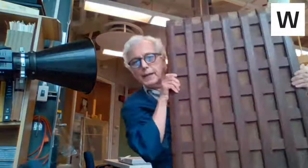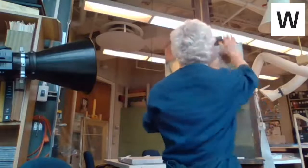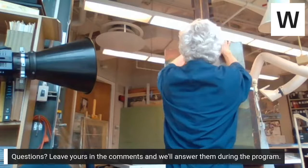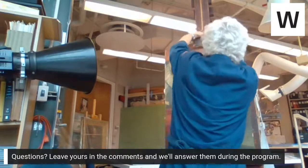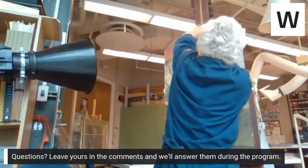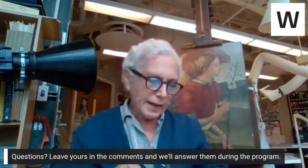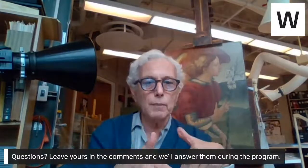So here's the back of the painting, and you can see that there is this cradle that's been put on the back. It's a grid, and basically this was put on in the 19th century. To this grid was attached with glue. The vertical slats were attached with glue to the painting, and then there are horizontal slats that go through the vertical slats that slide. And the idea was to prevent the painting, the wood panel, from moving.